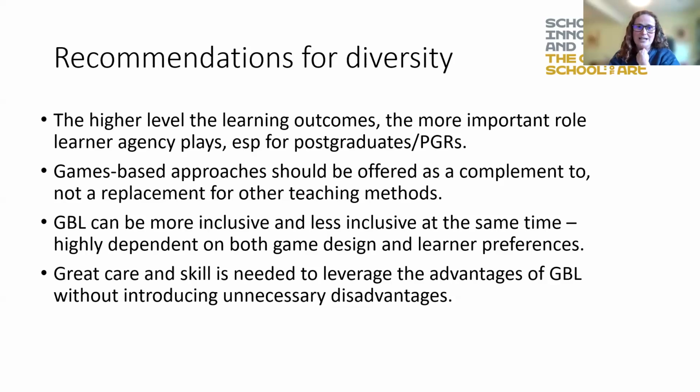And then the last recommendation is that it's really quite hard to do game-based approaches well with the limited resources that we all have. So you need a lot of care and a lot of skill to choose the right bits of game-based approaches and to ignore the bits that are just going to cost you a lot of money and take up a load of time and not actually result in better learning outcomes.